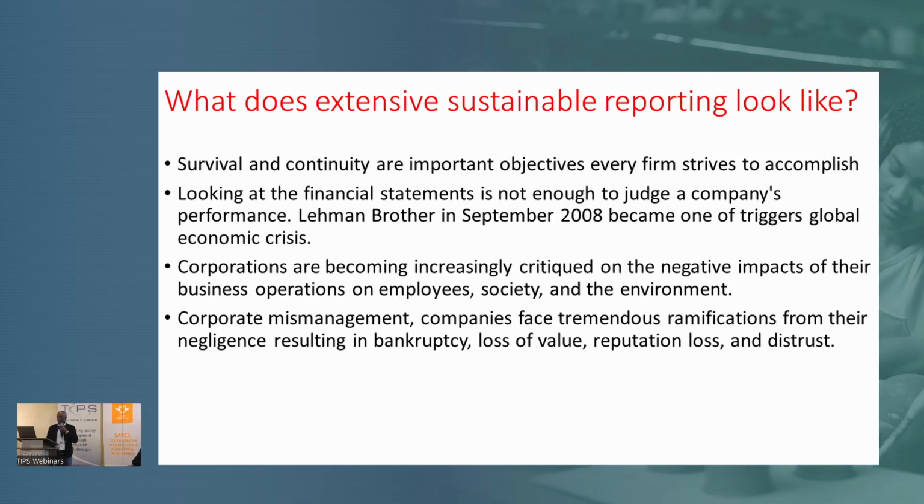In the introduction: for any company to survive, it relies so much on profit. But profit is not everything. We need to take care of our environment. We need to take care of the social factors around us, not work so much on profit alone. When you talk about financial issues, it is not everything.